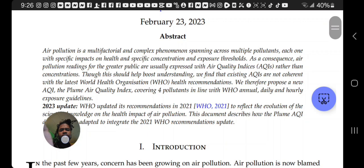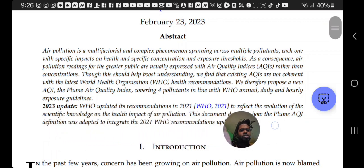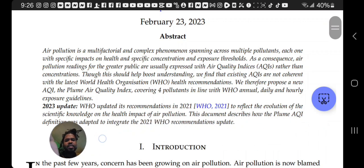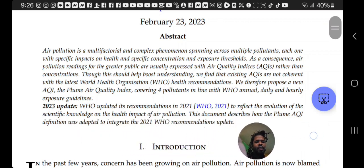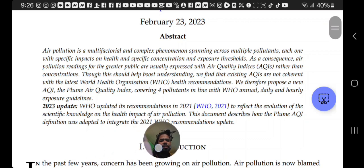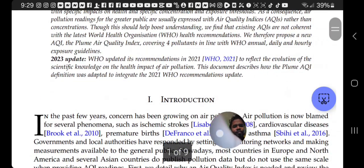The 2023 update. WHO updated its recommendations in 2021 to reflect the evolution of the scientific knowledge on the health impact of air pollution. This document describes how the Plume index works. I'm going to need to go back before 2021. Okay, yeah. We got to get back. All right. Let me get back over here.